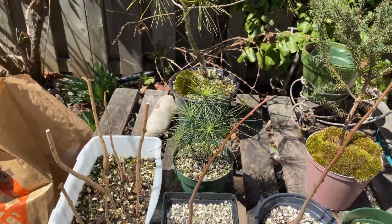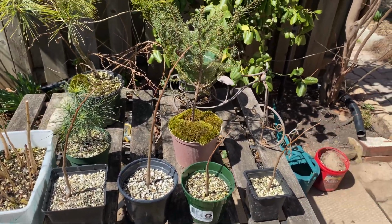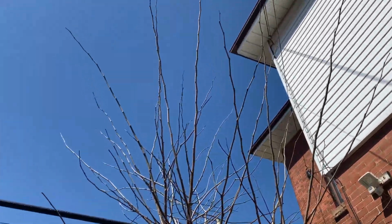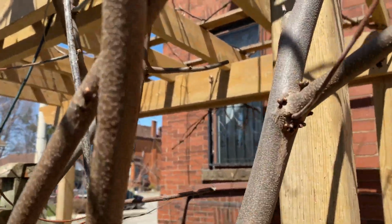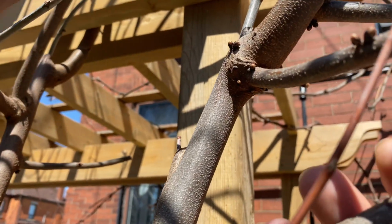Also, yeah, everything else is doing well here. 4 pawpaws that I didn't prune. I'm gonna repot them soon. The big eastern redbud, I haven't done any pruning or air layering on it yet, but its buds are starting to get pretty big. Looking really interesting.